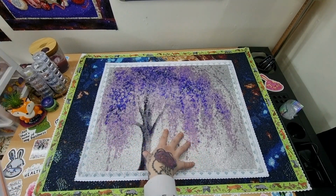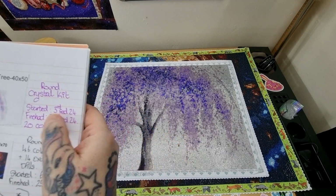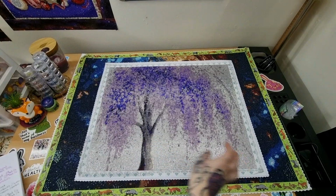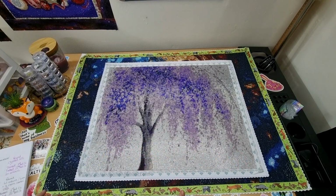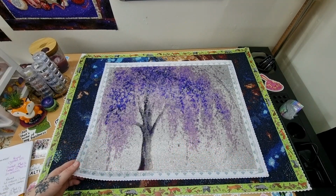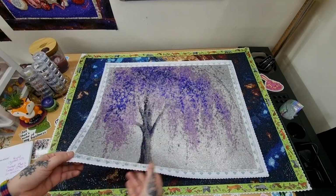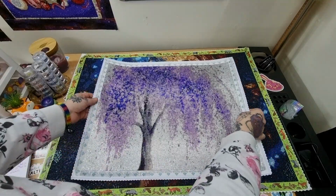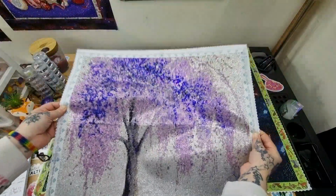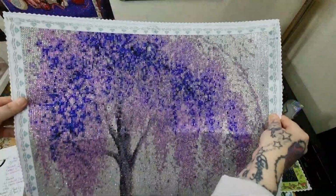But first of all, this is a round crystal kit, purple tree, 40 by 50, started on the 3rd of February and finished on the 22nd. So, both of these are from Diamond Painting Fanatics. This one is not available at the moment because she had to take the crystal kits off. So she will be putting them back on. So this is my second crystal kit I've done since Diamond Painting, and I really enjoyed it. It is stunning. Lots of confetti.